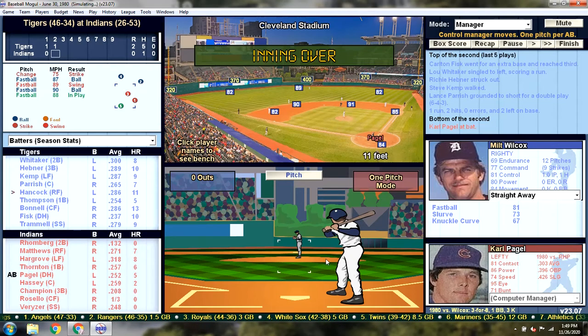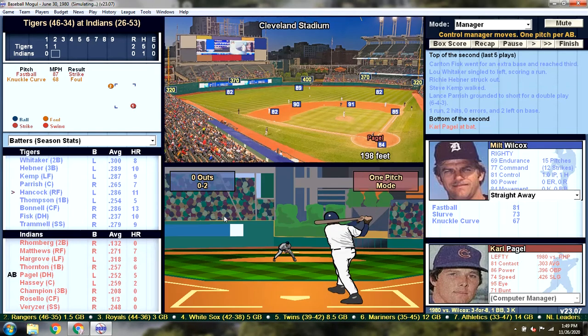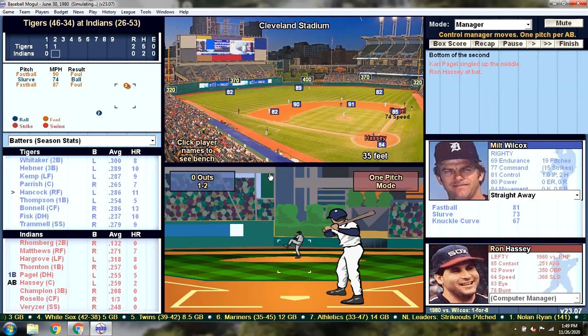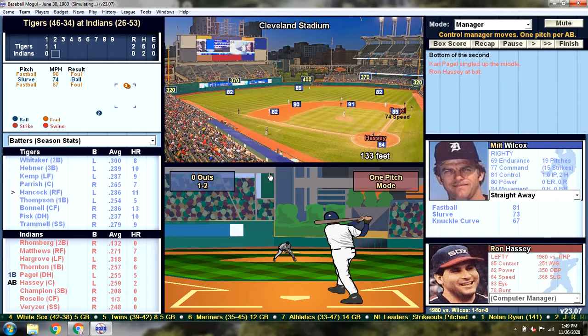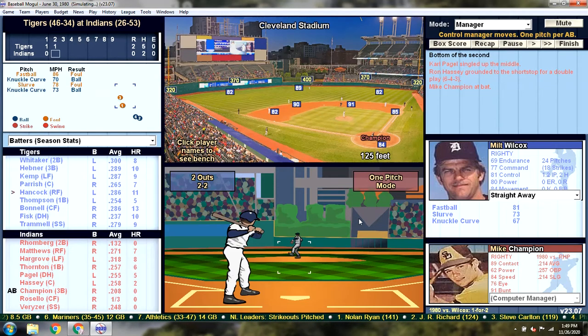And lefty Carl Pagel leads off the inning, batting .303 versus righties. And Pagel gets a base hit back up the middle. So that's the second hit of the game for the Indians. Nobody down for Ron Hasse. Hasse grounds it to Trammell. Will that be two? It is a double play. And that's going to bring up Mike Champion with 2 outs.